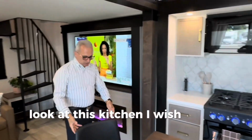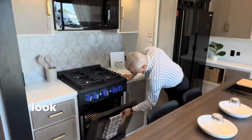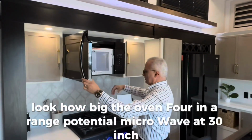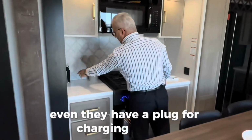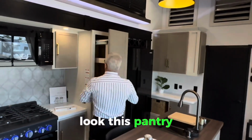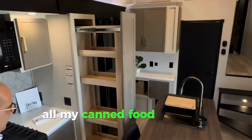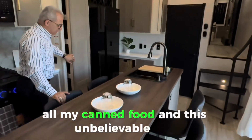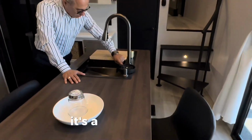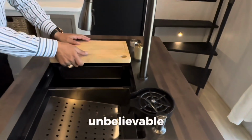Look at this kitchen. I wish I had this in my house. A beautiful 4-burner oven. Look how big the oven. 4-burner range. Residential microwave, 30-inch. They even have a plug for charging phones. Oh, unbelievable. Look at this pantry. Huge pantry. I could put all my cereals, all my canned food. And this unbelievable sink. Oh my God, I don't have that. It's a waterfall sink. Plus a cup washer. Unbelievable.